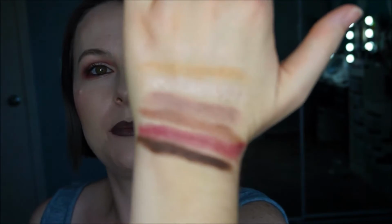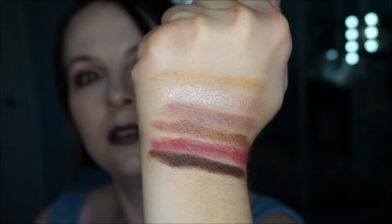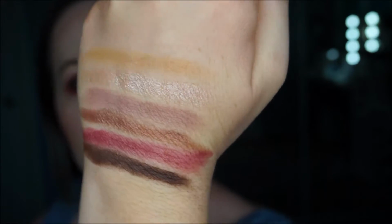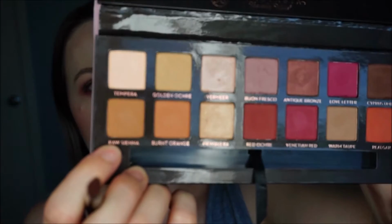So those are the top half. That's the whole top row right there. Okay, so primed to not primed. Raw sienna is next.